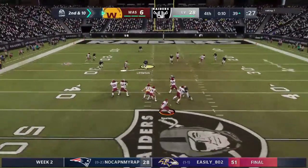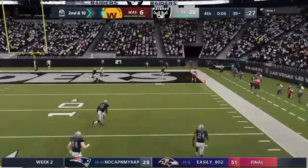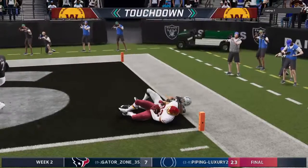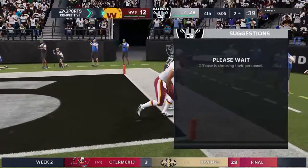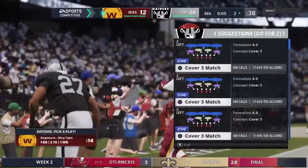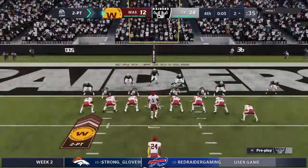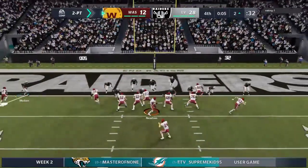They fake the give. Newton. They'll roll him out right. Now a desperation throw deep downfield. And that is caught. Touchdown, Washington. Logan Thomas, 39 yards. And Washington able to close the gap just a bit. Cam Newton now getting his guys ready to go for the 2-point try.